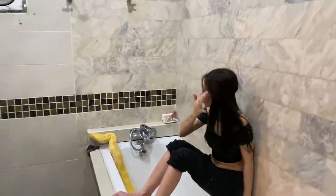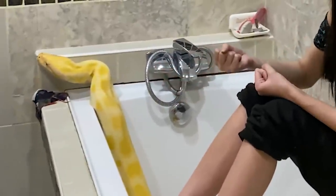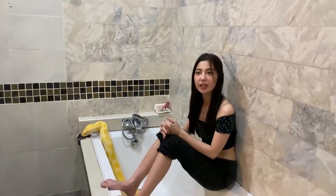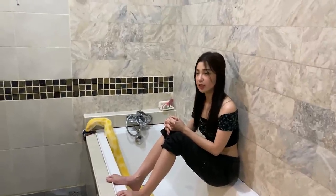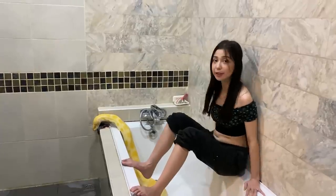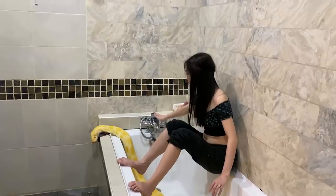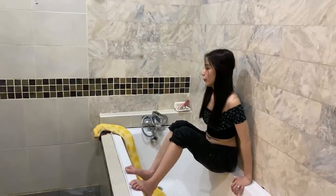Pero minsan tinan mo yung muscles niya. Parang nagko-contract yung muscles niya. So I think parang that's indicating that leave it alone. Yung sinasabi niya. B, I have to shower you. Okay? Don't get mad at me.